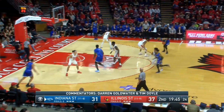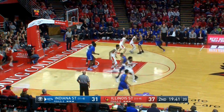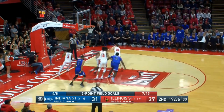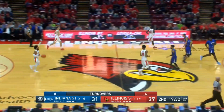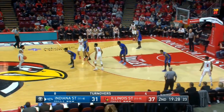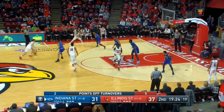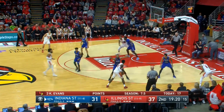Oh, no doubt. I mean, Evans has picked up the slack, like you said there, partner. But Malik Yarborough only 1 of 6 from the field. There's Williams. Illinois State was picked to finish 2nd in the Valley. And right now, this is a conference that is about as tight as you can find heading into February.